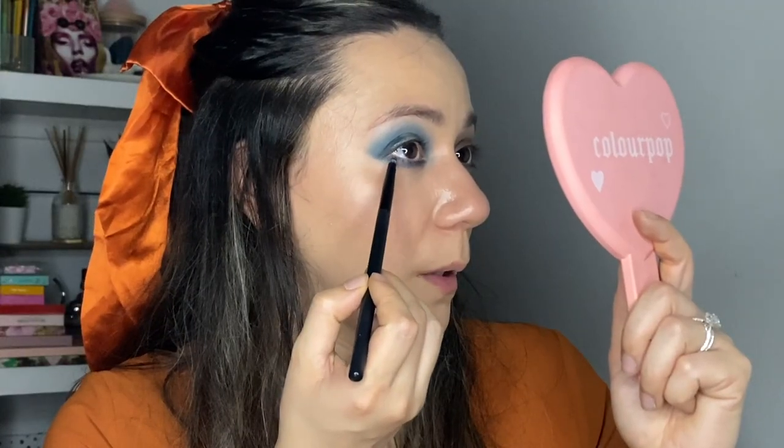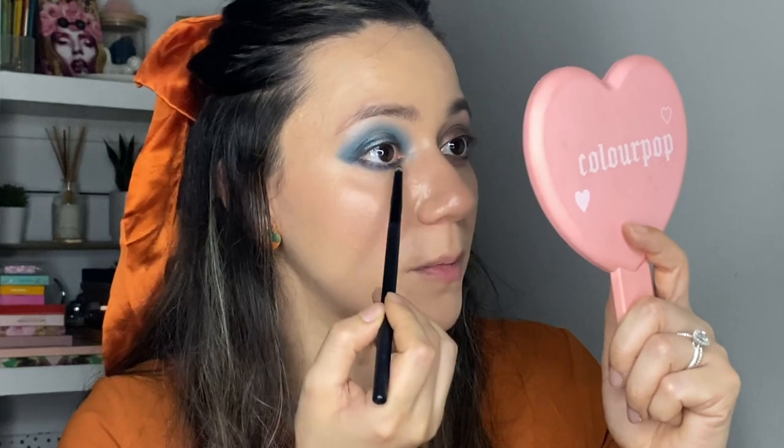I feel like there's very little difference between this and the other ones. I might be wrong, but at least right here I cannot tell a whole lot of difference. Just maybe a difference in undertone, that's pretty much it. And let's go ahead and add a little bit over here to the outer corner, just to make it a little bit darker. There you go, okay. And then let's put on top.